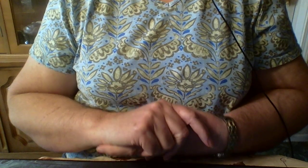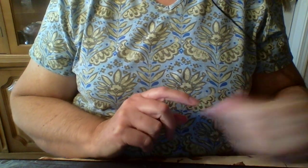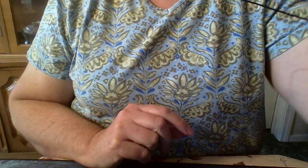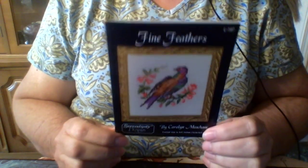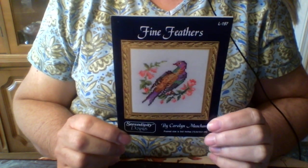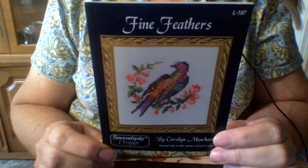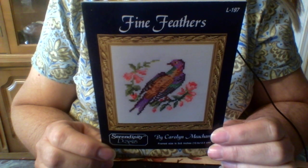Okay, the next piece I worked on was a start that I showed you previously, and he got finished. He, she, probably he, because it's very colorful. This is Fine Feathers from Serendipity Designs. I told you that I was a bit disappointed in my last video when I showed you the start, because the colors of the actual kit don't look anything like that.